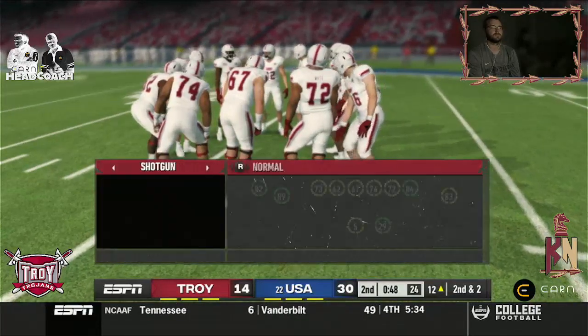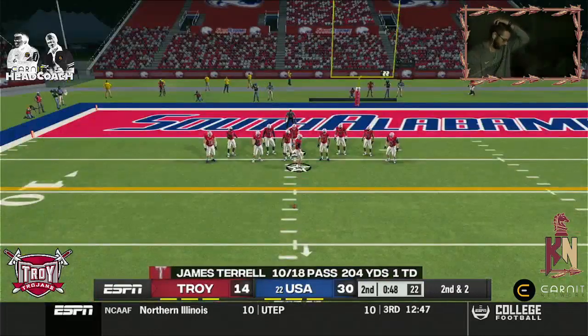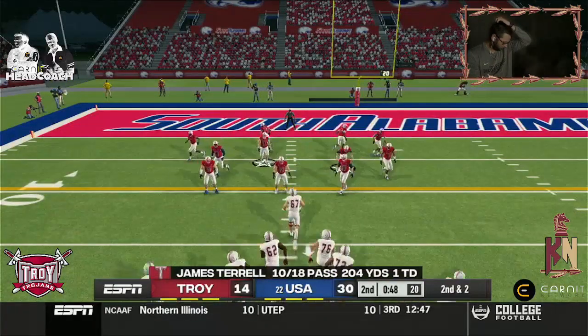Slings it. Knocked out of bounds at the 12. That's good for a gain of 8 yards. That makes it second and 2.